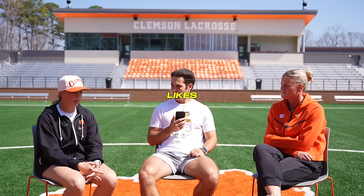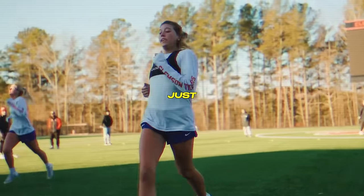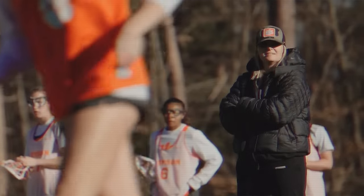Well, I feel like Allie likes to bring people in with different personalities. And I think that's just a really cool thing because you see it come together. I think it's a really, really good mix. It just takes all kinds to make a really good unit. So it's a great group and they do keep us laughing every day while working hard. So it's fun. Yeah. It's a good mix.